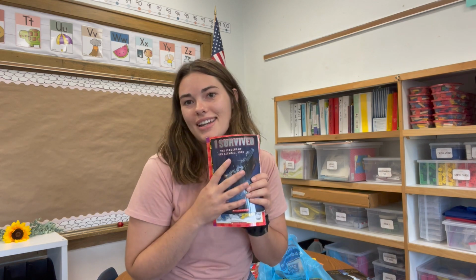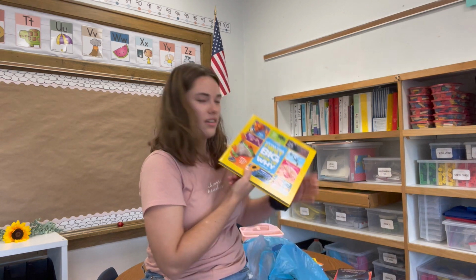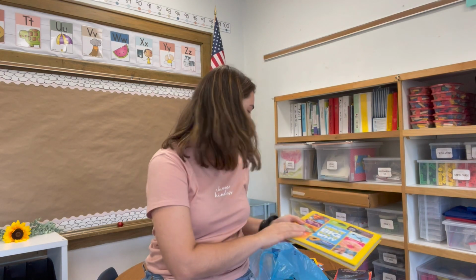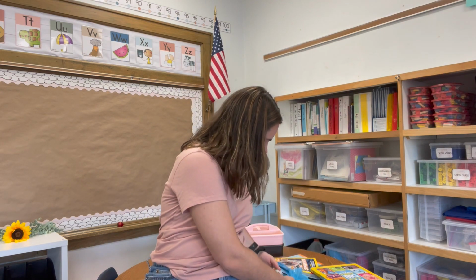But I just bought this to add to my Titanic book collection because I have a bunch of them. And then here is that other National Geographic book. Kids love these, and really just look at the pictures, see all the different fun facts. So I actually did not have a lot of those in my library, so I was excited to add some.